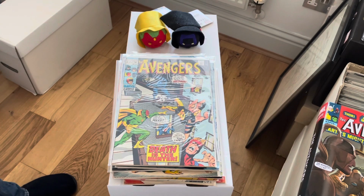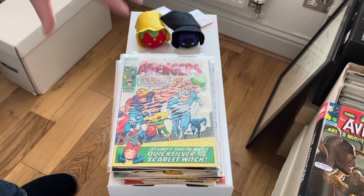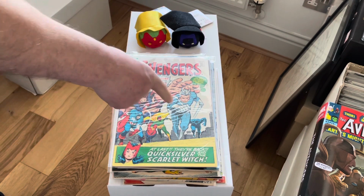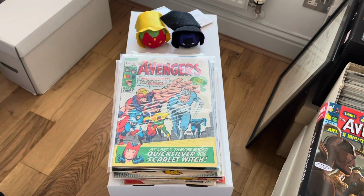Look at this one. This is a nice cover. So Avengers 75. It says they're back. Quicksilver and Scarlet Witch. So they've presumably left the team by this point. Must have done, only to return in this issue. Yeah, that's a nice cover. Apart from, I don't know why the Scarlet Witch doesn't appear there. But I quite like it. It's like an advert, a sneak peek into the book, what's to come.